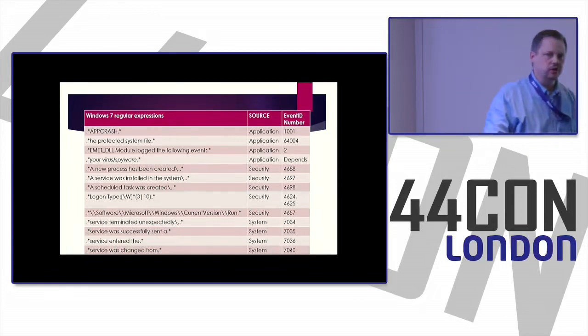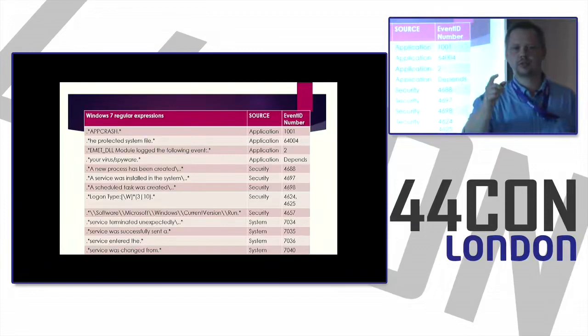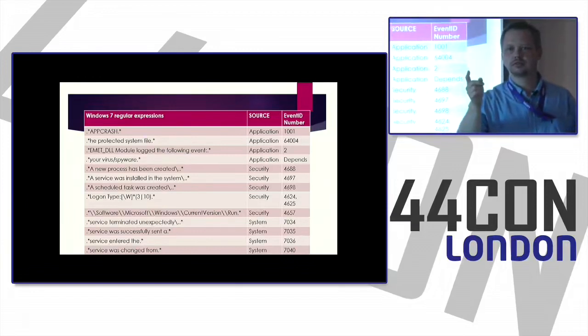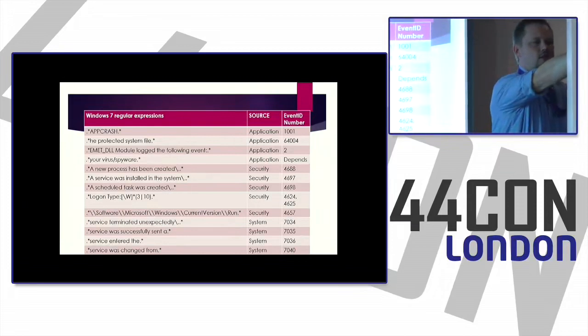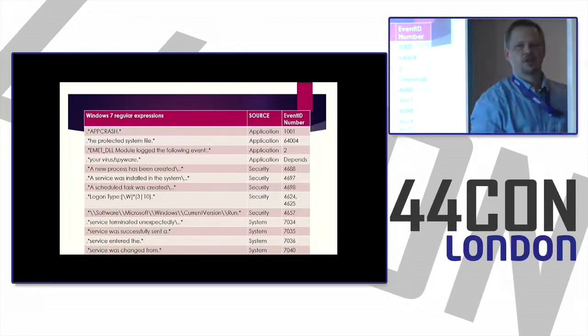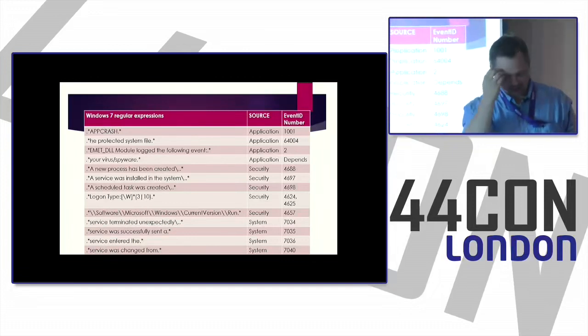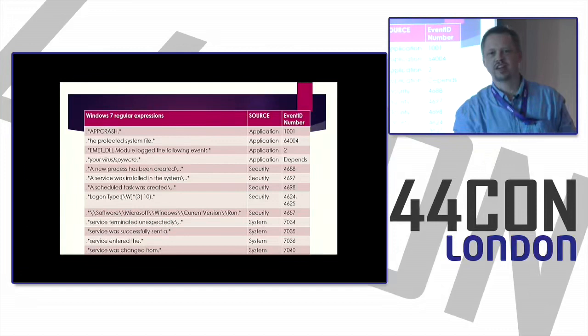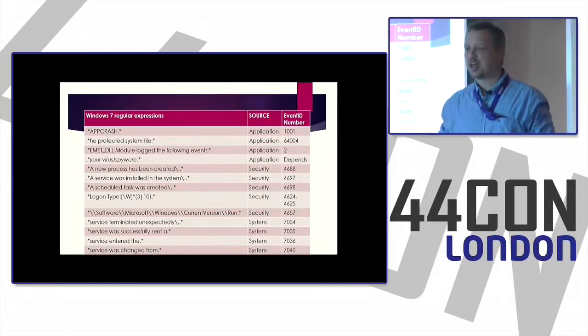Question: how many of you are running EMET in your enterprise? 1, 2, 3, 4. 4 out of 30. That's good. So, how many of you don't know about EMET? Okay, that's a very stupid question to ask, because no one's going to put up their hand and say, "Oh, I don't know this one."